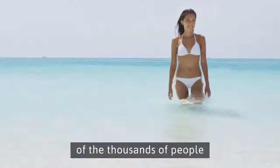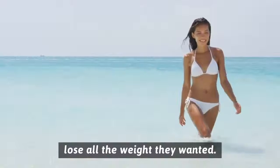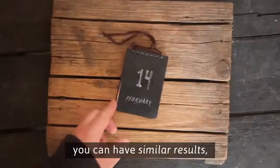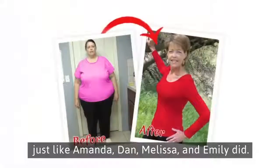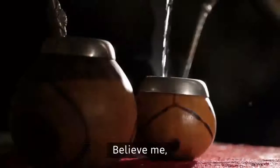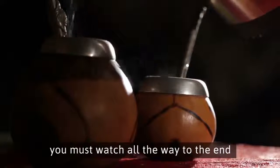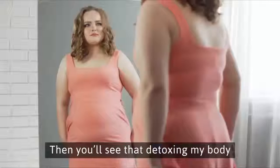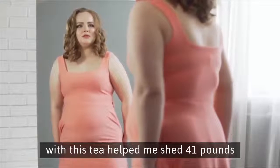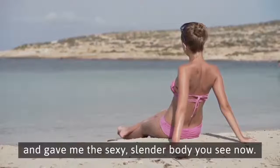You've heard from just a handful of the thousands of people who've proved this is the one thing that worked to lose all the weight they wanted. In just a few weeks from now, you can have similar results, just like Amanda, Dan, Melissa, and Emily did. Believe me, this tea is so powerful, you must watch all the way to the end so you can get the secret recipe. Then you'll see that detoxing my body with this tea helped me shed 41 pounds and gave me the sexy, slender body you see now.